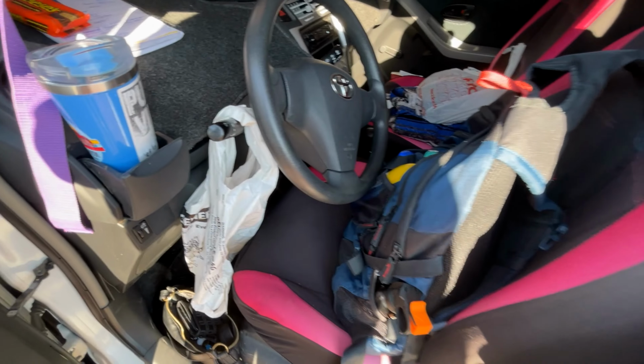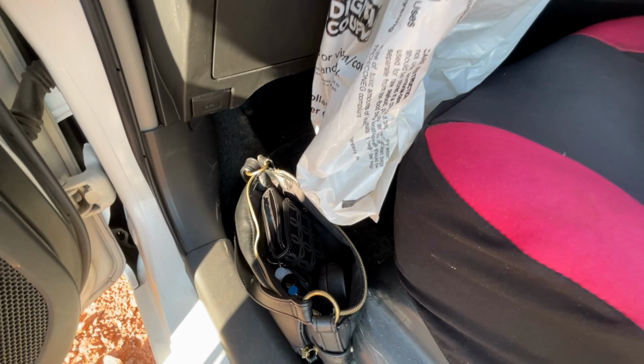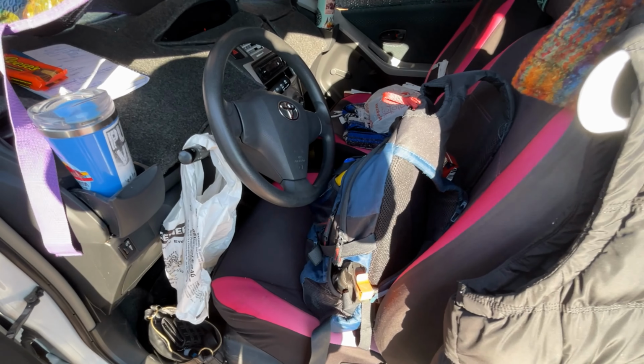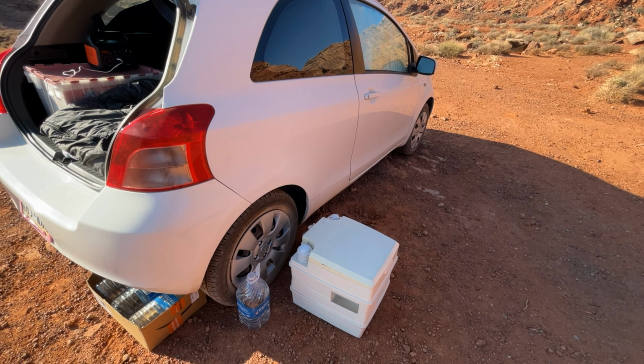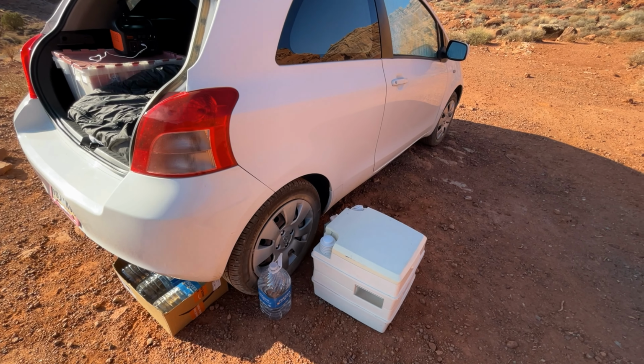And then I have a dirty clothes bag. And then my purse, and then back there is my camera, but you can't really see it. And then I'll show you the other side. So this is the other side. I do have my porta potty that my dad gave me with extra water outside that shouldn't attract animals.